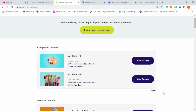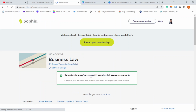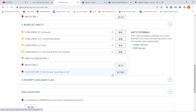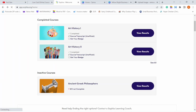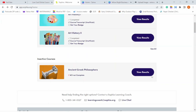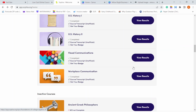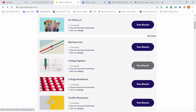Especially if you want to get some of the major courses out. For example, business law is one of my major courses. I had to do it because it was a major course, and it had an assignment, but the assignment for business law was pretty easy as well. It was not very difficult. I got 91 for that assignment. All right, so those are the easiest courses on Sophia. If you're going to do any of those courses, I recommend them.